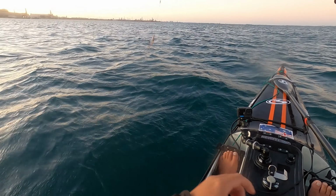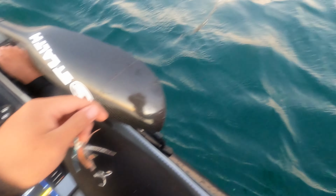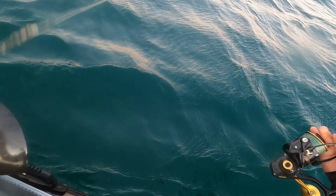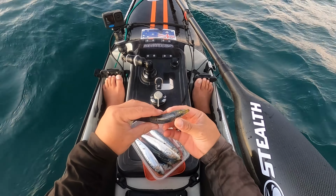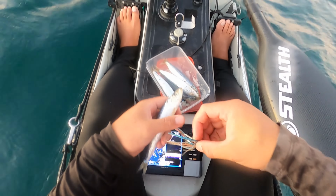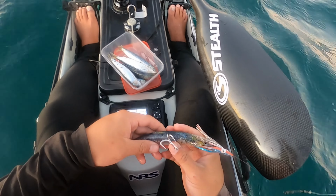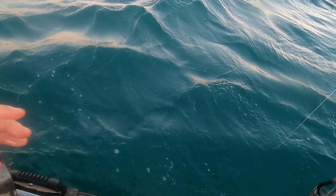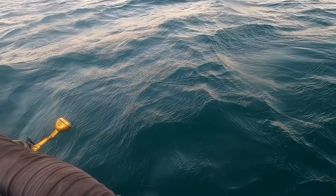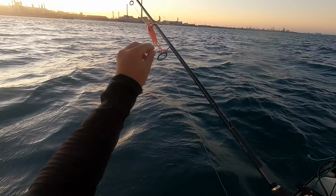Well, today we're gonna be doing something different. We're gonna try our luck with mackerel today. These are the chosen one. Bit of massage on the bait and see if it'll swim. It's a little bit late in the season, but you know, you never know. This might be my lucky day.